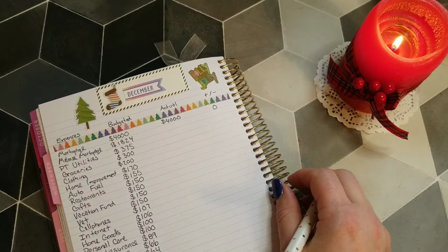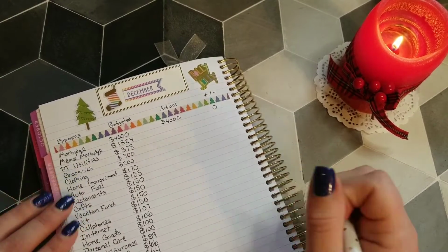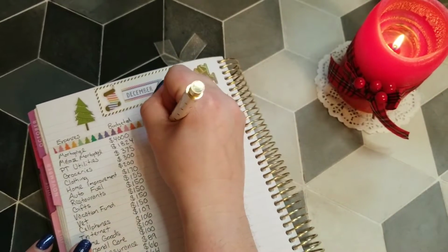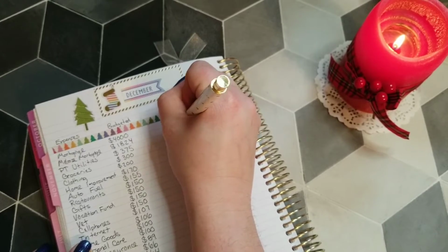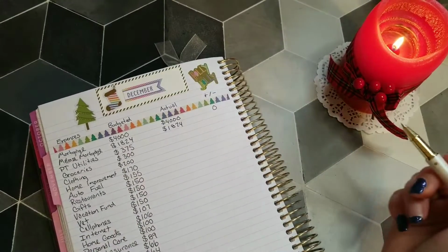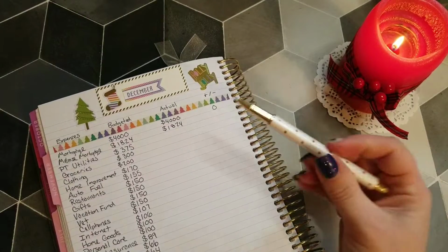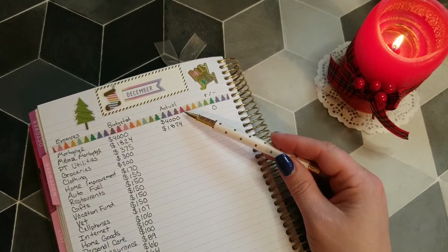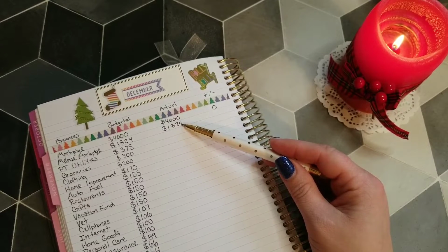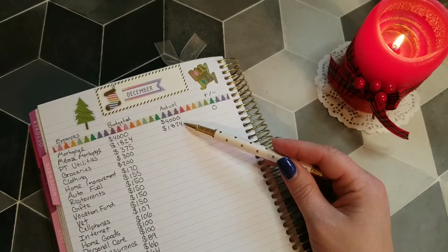The next line is our Melrose mortgage, which is our rental house, and we did pay the $1,824. And starting next year, we're going to change up the way we pay down our mortgages. We're going to add an extra $500 to the mortgage that we live in, and we're just going to be paying what we owe every month, the normal amount. So you'll see in January's budget video, it'll go down to what our actual payment is. We're not going to be paying any extra on that one.